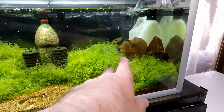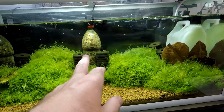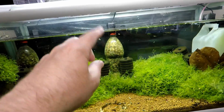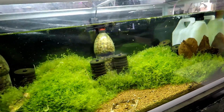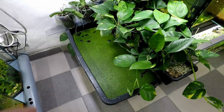So the plan in here was to eventually change this over to a decent sized canister filter, remove this and remove that. Right, and because I have other places that I need to put these filtration sets with the sponge filters. So have a look down here. Not really much to see because it is so overgrown with duckweed again.